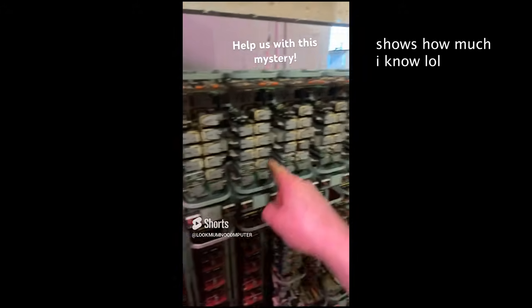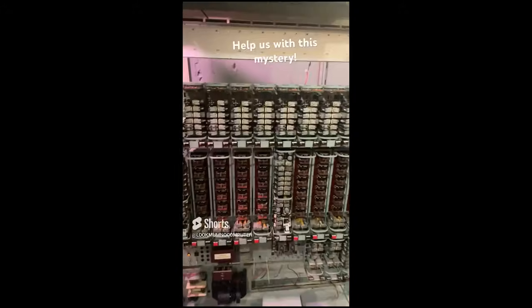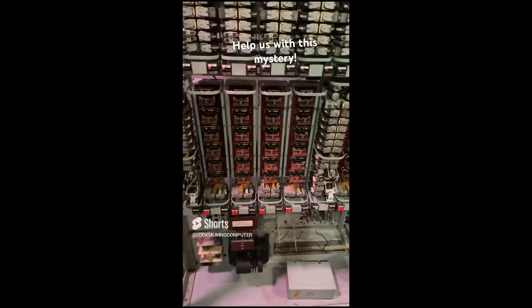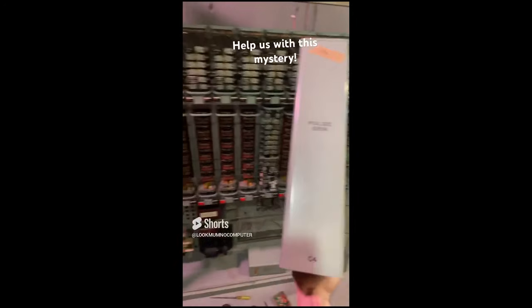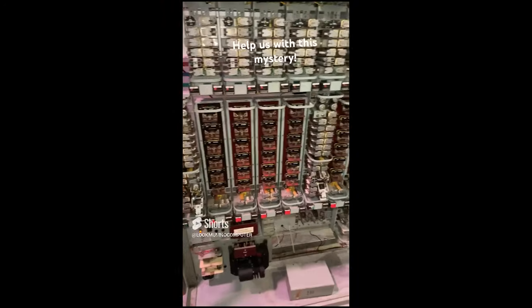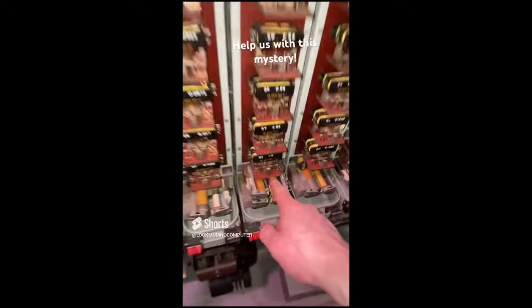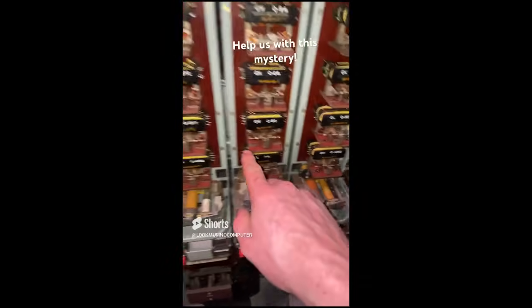And no, it is not a telephone exchange. So on the top relay cans, it's got select line on them. And on the bottom, these are the weird ones, it's got pulse generators. Think it's something to do with a train station, possibly. But these things are weird. Basically, there's 24 of them in each set of four, and they're all different divisions of one. So one, and then it divides down to all 24 of them.